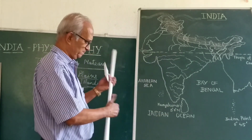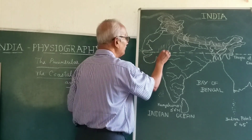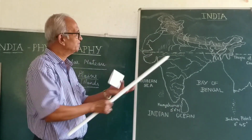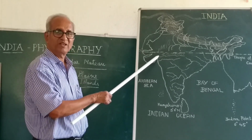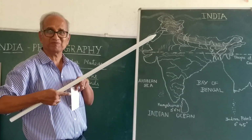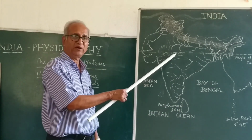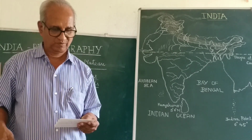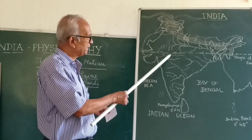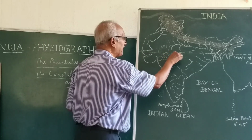We have the Vindhyan ranges here. This is where you have the Aravallis. Now the Vindhyan ranges are here. This is Narmada river flowing westwards, joining the Arabian Sea. Next to Narmada you have Tapati. These two flow parallel to each other. Both flow towards west. This is the western side. To the north of Narmada you have the Vindhya mountains. Then you have the Satpura range here. The Satpura range is in between Narmada and Tapati. It's again a range which is parallel to them.